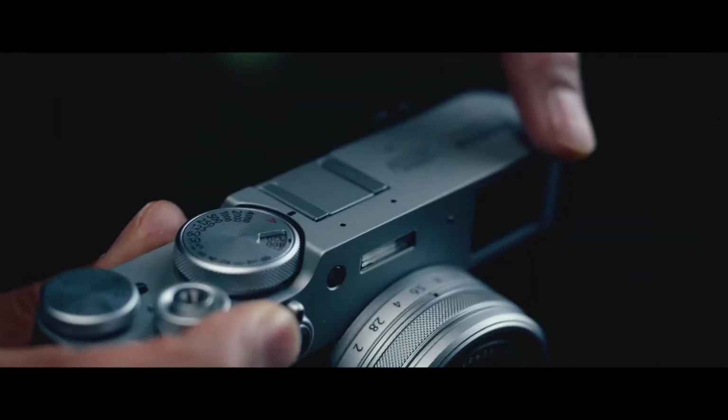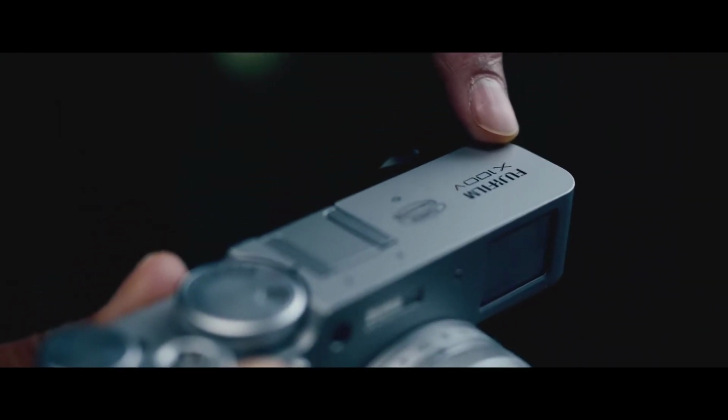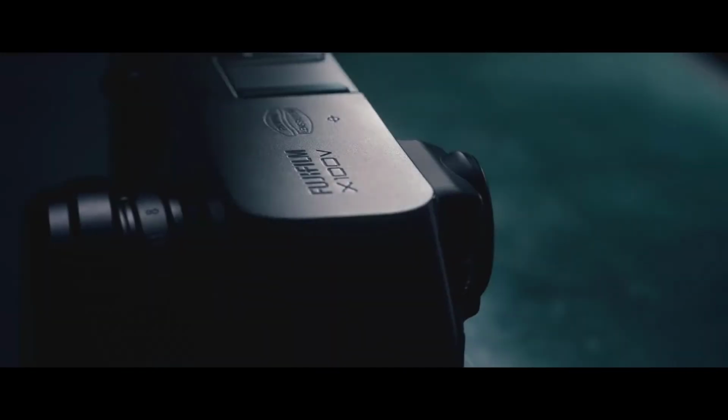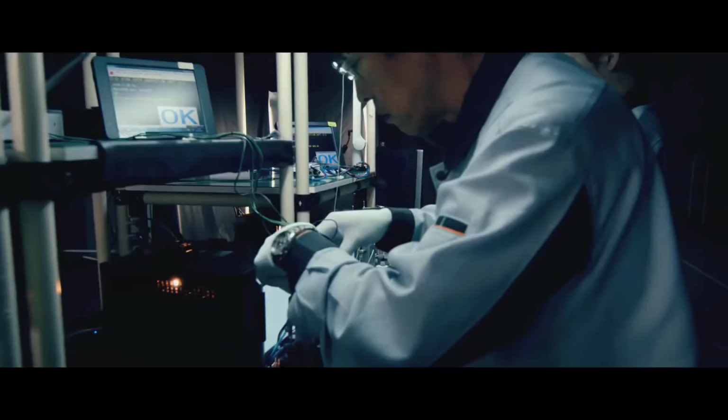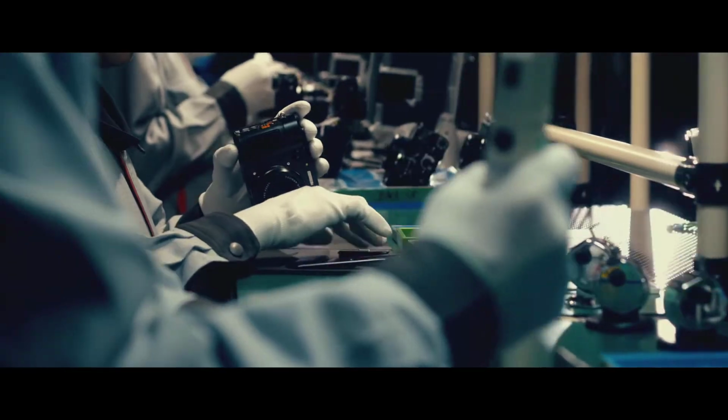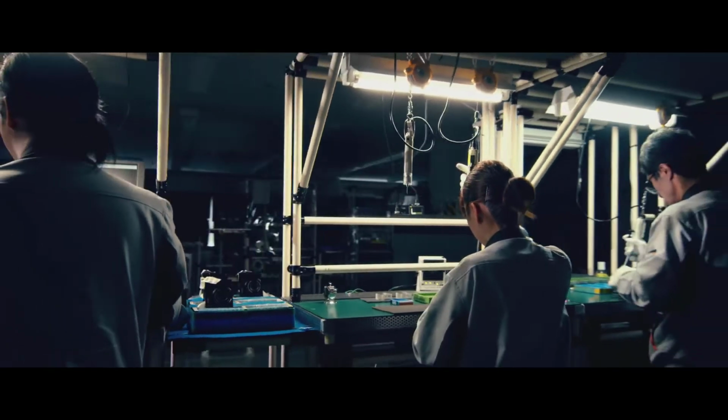The X100V also offers Fuji's popular Film Simulation filters to simulate the look of classic films. It also offers a built-in neutral density filter to help control bright lighting conditions, a strong macro mode, and an advanced hybrid optical electronic viewfinder that lets you quickly switch between the two viewfinder methods.